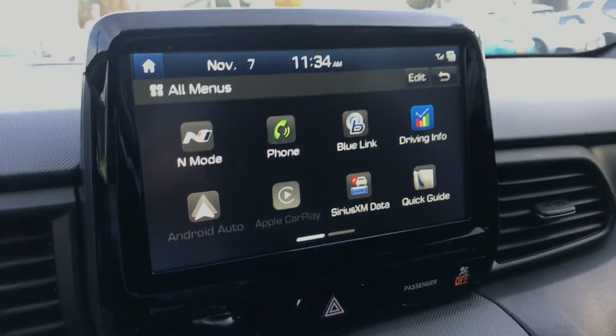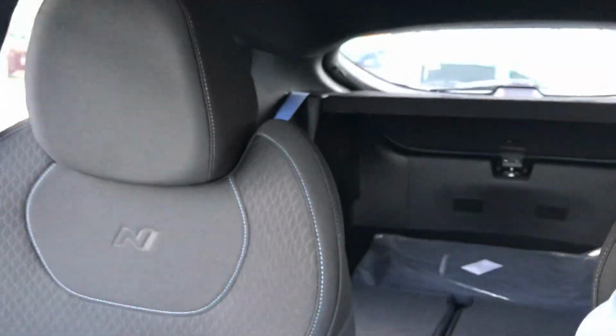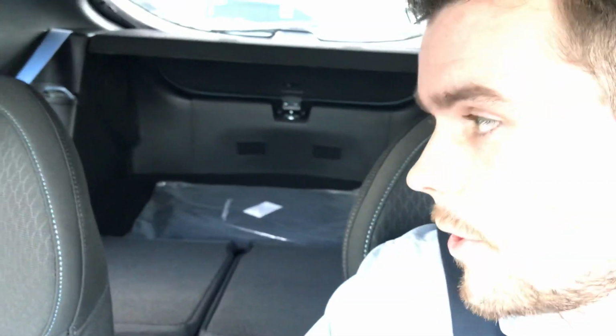Alright, let's get into some real N performance stuff, because this is just the standard features I've been talking about. These are standard features you get in any Hyundai, basically, pretty much. But now some of the really unique features of this vehicle. I'm just going to put the parking brake on here so I can release my foot off the brake. It's very, very amazing what I've got here, and I'm going to go step by step. You can probably hear the sound, and as I have the back seats folded down, it should be even a bit louder than usual.